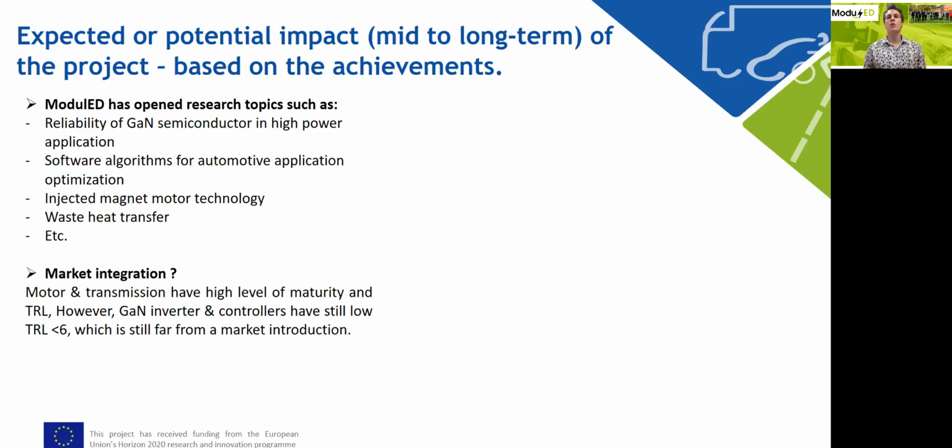From a market integration point of view, motor and transmission have a high level of maturity and technology readiness level and could in the near future be integrated in the automotive market. However, the inverter using new gallium nitride semiconductor technology still has a lower TRL and high cost, further away from a market integration.